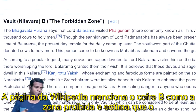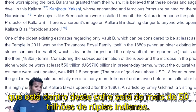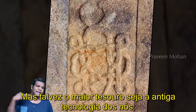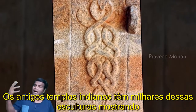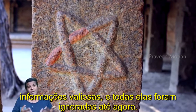Wikipedia page mentions Vault B as the forbidden zone and estimates that what's inside this vault will be more than 50 trillion Indian rupees. That's about 700 billion US dollars. But perhaps the biggest treasure is the ancient technology of knots. Ancient Indian temples have thousands of these carvings showing valuable information, and they've all been ignored until now.